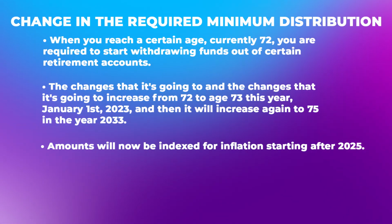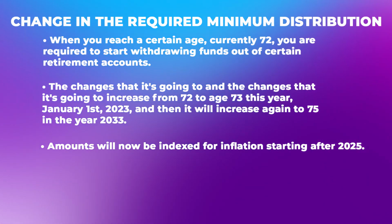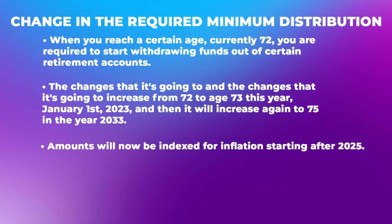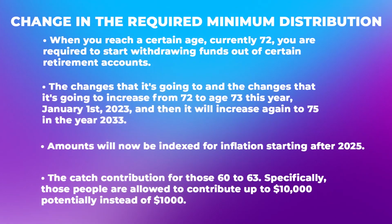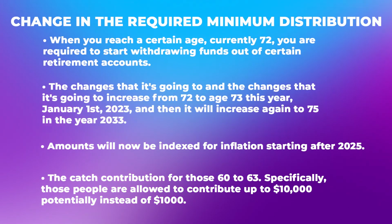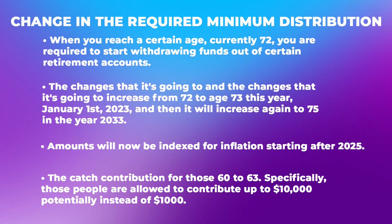The last change relates to catch-up contributions for those 50 and older. So currently, those that are above 50 can contribute an additional $1,000 to their retirement plans, and this amount will now be indexed for inflation starting after 2025. Plus, the catch-up contribution for those 60 to 63 specifically, those people are allowed to contribute up to $10,000 potentially instead of $1,000. So that's a pretty big difference. The additional $10,000 catch-up contribution for those aged 60 to 63 will begin after December 31st, 2024.